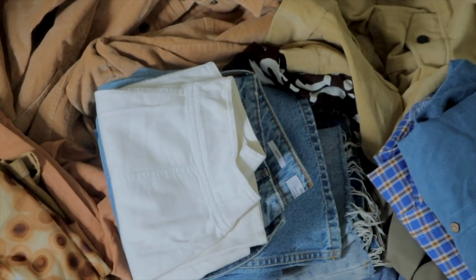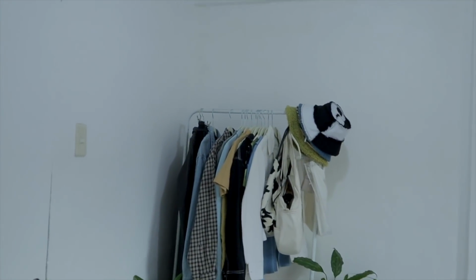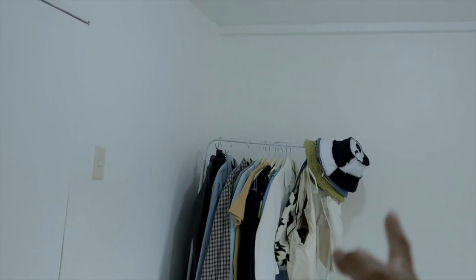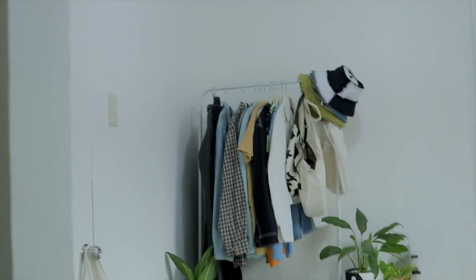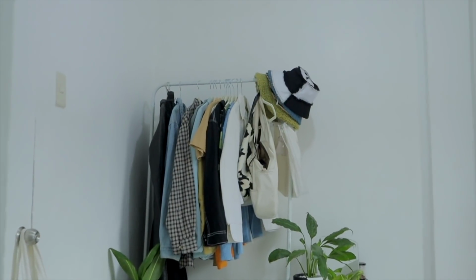Madalas nagsasabit na lang ako sa clothing rack, and then sometimes, of course, I do flat lays. But yeah, this is where I'll be hanging the clothes, and then I have my tripod right here so I can show you guys how I take my photos.